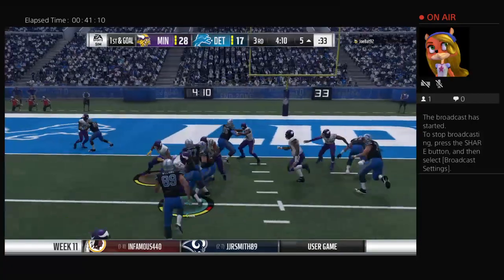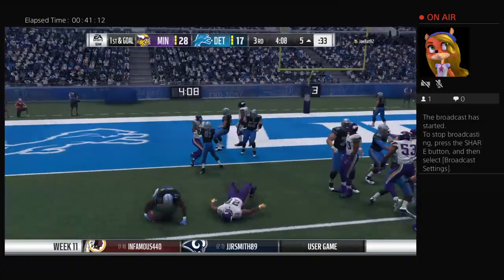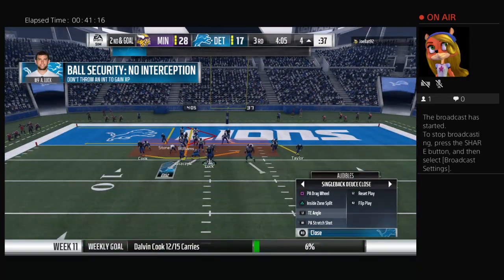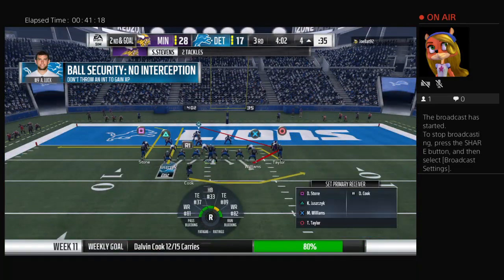They'll run with Cook. And the hole closes quickly here. He can fight only to about the 4. It's a gain of a yard, and it'll set up 2nd and goal.